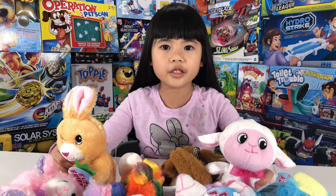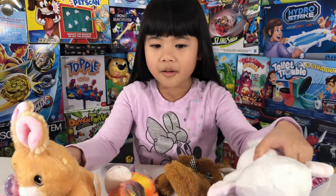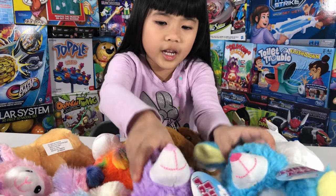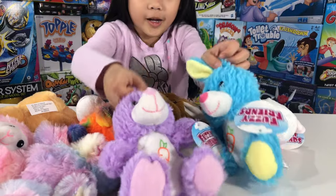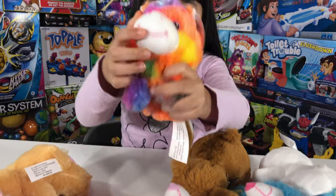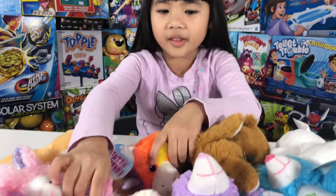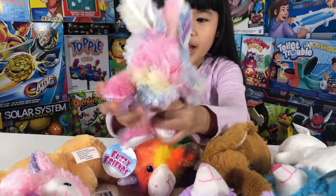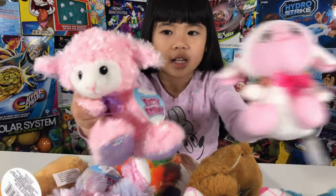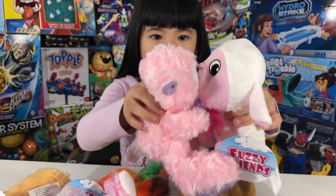And today we have 8 stuffed animals. Let me show you. We have a lammy. So cute. We have a little cute baby bunny. And we have a boy in school. Nice. We have a little baby. And a unicorn. This one is colorful. It has a little hook. And we have a rainbow bunny. And another lammy. Very cute. They're baby goose.